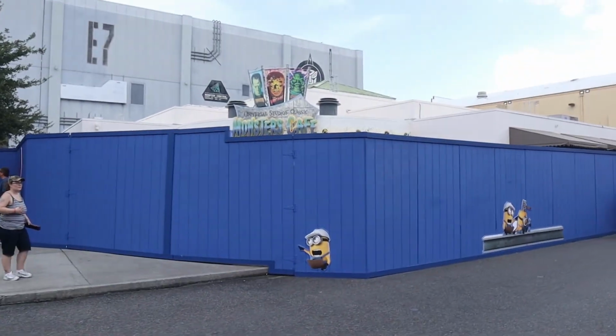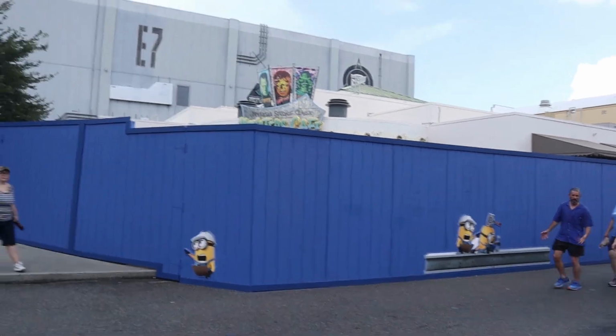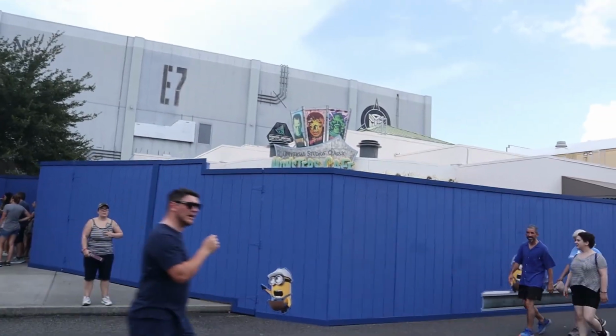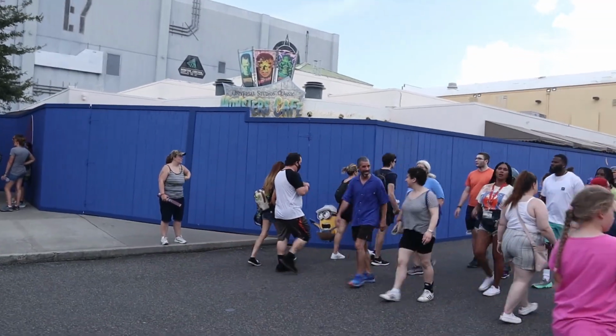And RIP to Monsters Cafe again. It really sucks to see it behind walls. Minions Cafe is coming, but oh well. We are getting the Monsters in Epic Universe, so we will see another form of the Monsters Cafe over there.